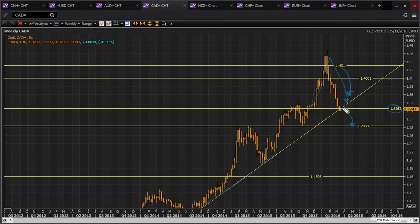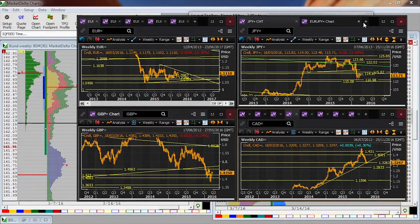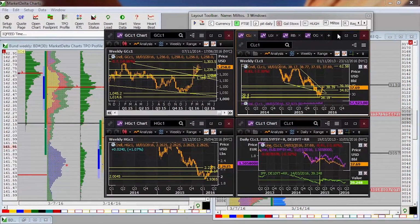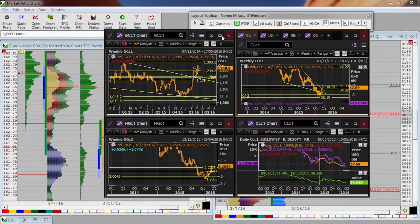If we cannot hold this area and we start finding a bit of a bid here in the dollar, at least, because the dollar seems to be quite weak recently, then potentially we might see just a little bit of a move back up, maybe into these resistance areas, as you can see here. Right, so that's for the FX markets. Really quickly looking at the commodities, because overall the commodity complex is looking quite strong.